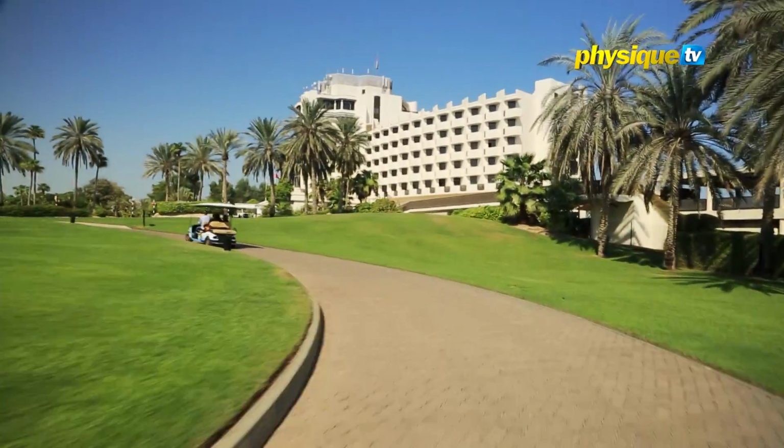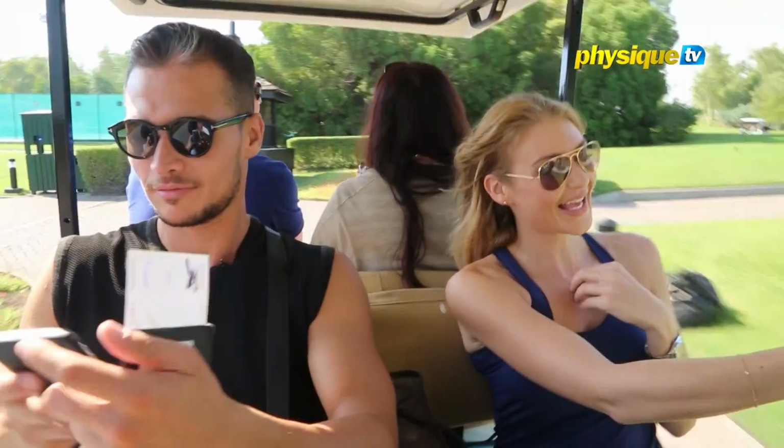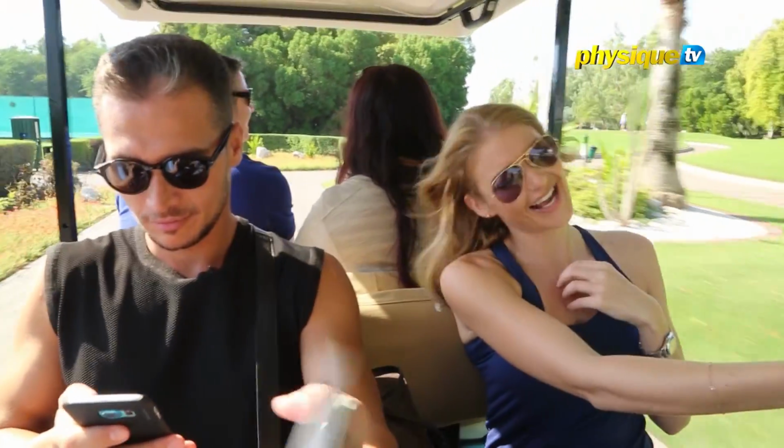Faraz and I are on the little golf buggy and we are going now to the port to go and catch our Sea Wings plane.